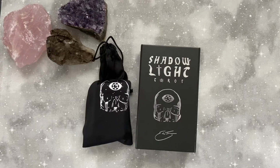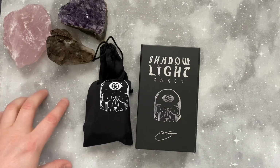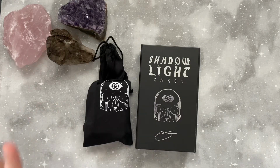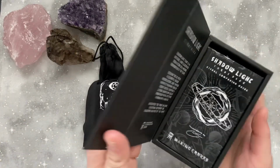So just to continue on the run of indie decks that I am going to be letting go of, I am finally going to be letting go of the Shadowlight Tarot and the Wanderlight Tarot. These are by Waking Canvas, which is the company name of a creator named Eric Techie. I don't know if that's how you pronounce his name. I'm probably getting that totally wrong. But this is a deck that I backed on Kickstarter over a year ago at this point. I have used this deck. I do like this deck.